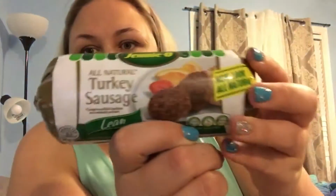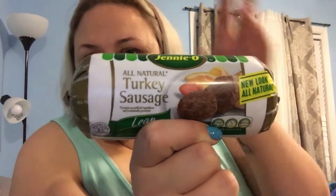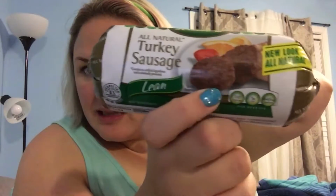First thing is the Jennie all natural turkey sausage. It is lean. Ignore my cat, he's making all kinds of noise in the background. It is a pound of sausage. The turkey sausage has 110 calories in 2 ounces with 13 grams of protein, no carbs. So I can cook this with eggs and egg whites and be good.